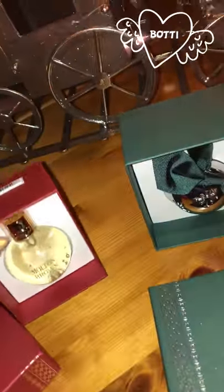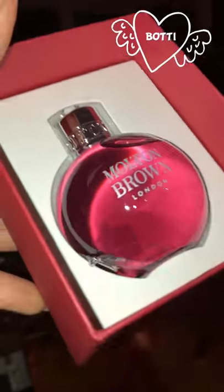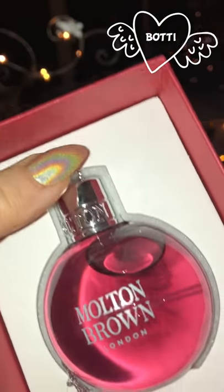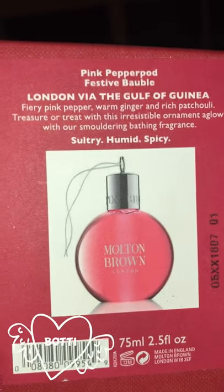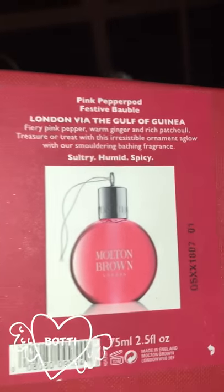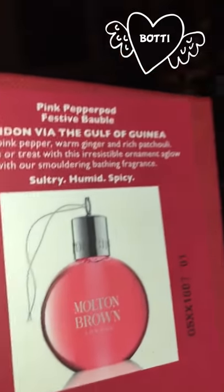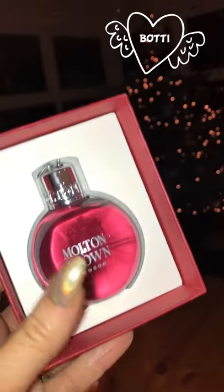The other scent that I've got in this is the pink pepper pod. Again, really gorgeous colour, no glitter in this one, but it is just the most lovely plummy colour. If we take a look at the back, pink pepper pod, fiery pink pepper, warm ginger and rich patchouli. I don't know what patchouli is, but I love saying it, patchouli. So it's really, really lovely. Sultry, humid and spicy, the pink pepper pod festive bauble. So there you have it, absolutely gorgeous.